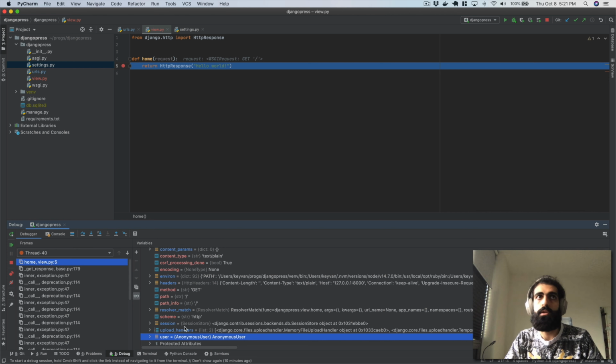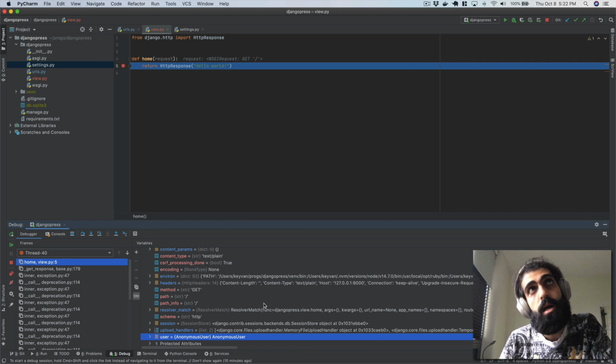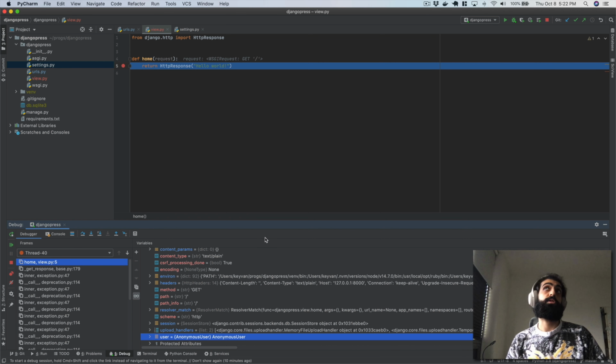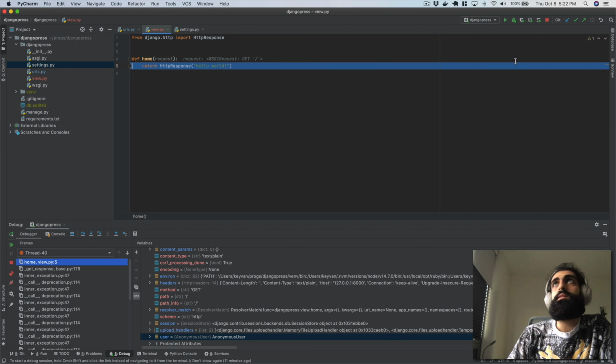This is important. You have a logged out user, now have a logged in user. This is a logged out user, that was a logged in user. Important in case some pages need to have a user that's logged in, right? So you want to be able to check for that. Or some users need to have certain permissions to access certain pages. That's why we put this here. Cool. Let's take that off. Let's actually run in normal mode.